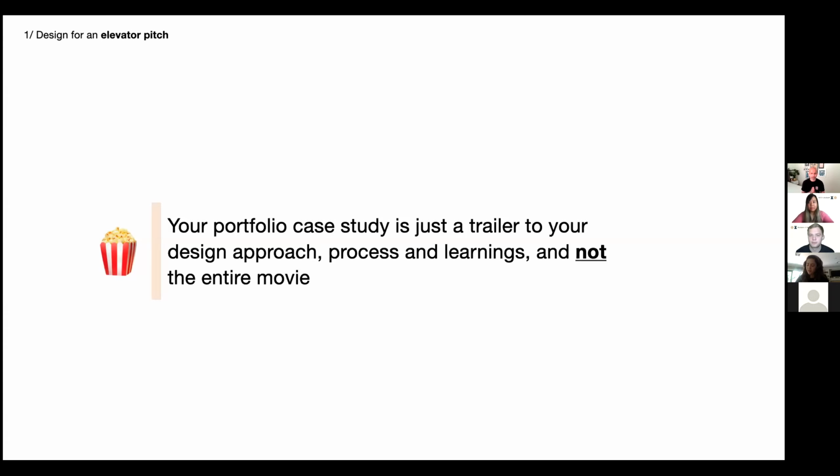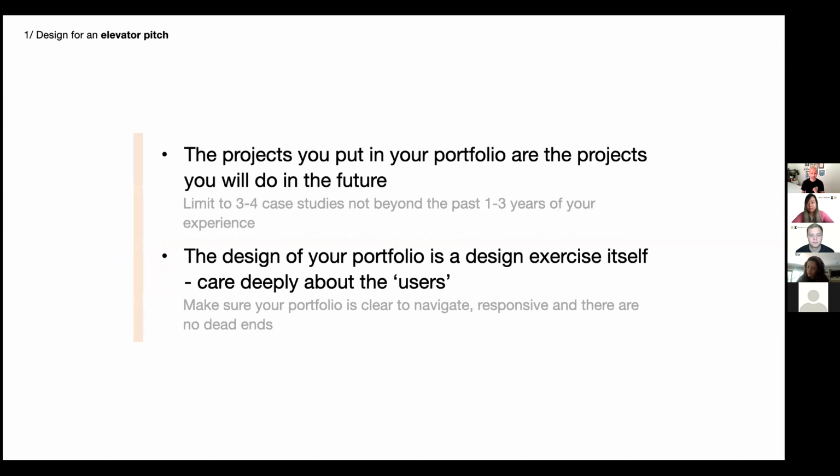As I mentioned before, in the sourcing or pipelining phase in any company, recruiters or hiring managers literally go through a ton of CVs and portfolios in a day. And there's everything that you can do to get their attention. But some high-level recommendations would be: the projects that you put in your portfolio are the projects that you will do in the future. So limit your case studies to three or four. And make sure they're not beyond 1 to 3 years of experience.